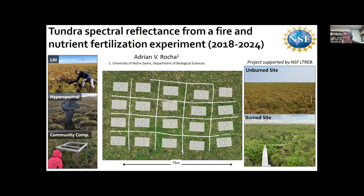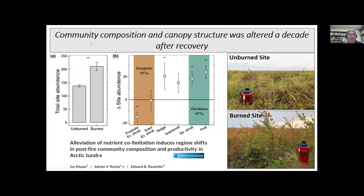And then the image to the far right here really shows how these systems have changed. So this is our unburned site treatment, and then this is our burned site treatment, which looks a lot different. At our unburned site, we have shorter canopies and slower growing vegetation. And then at our burn site, we have faster growing vegetation with taller canopies. And so I'll show you this. We published a paper in Global Change Biology a couple of years ago, documenting the first 4 years of the impact of this fertilization.